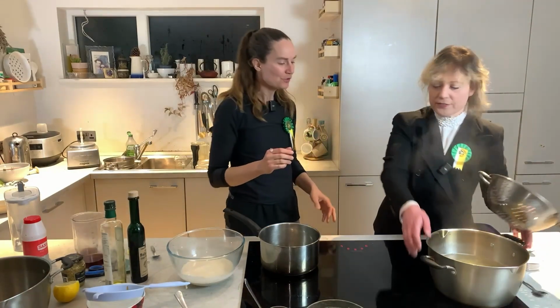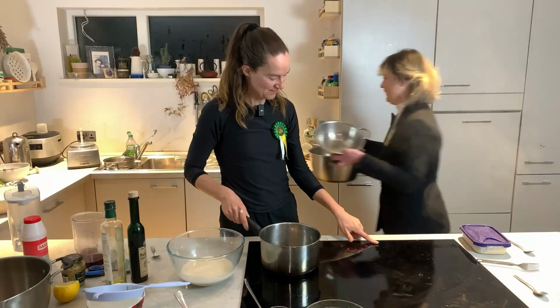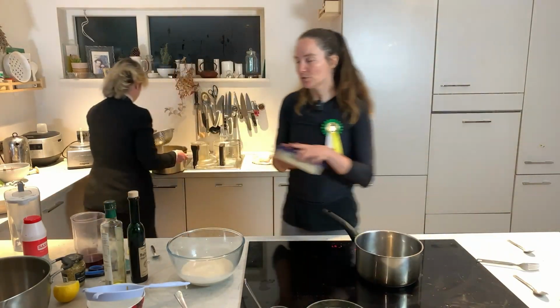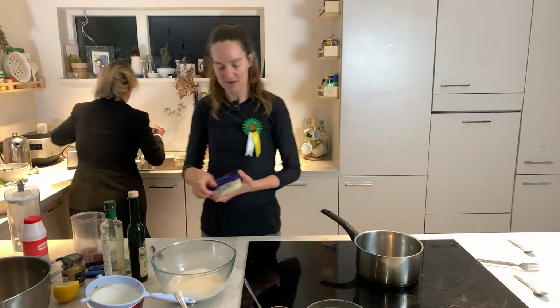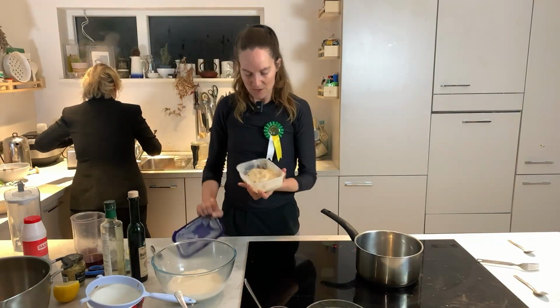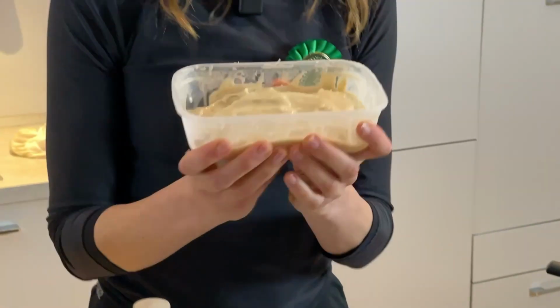I'll do that while you get the ice cream ready. And I'm going to show the ice cream. Now, I don't have an ice cream maker. If you have an ice cream maker, you put it into the ice cream maker and just make your ice cream that way. But what I do is I just freeze it like that.